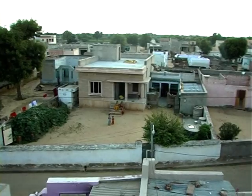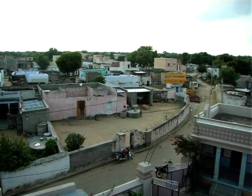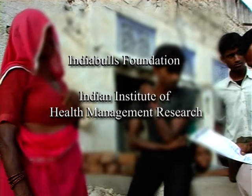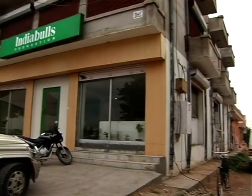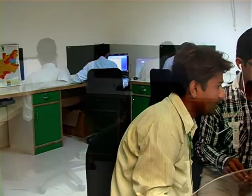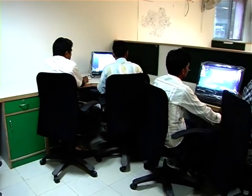This change can be witnessed in about 10 villages of Didwana and Ladnu blocks of Nagor District, which is primarily due to the combined efforts of the India Bulls Foundation, Indian Institute of Health Management Research or IIHMR, and Bhoruka Charitable Trust. India Bulls Foundation, which takes upon itself on top priority the social causes, designed the broad strategy and provided financial support for rooftop rainwater harvesting to fight the menace of this grave drinking water shortage.